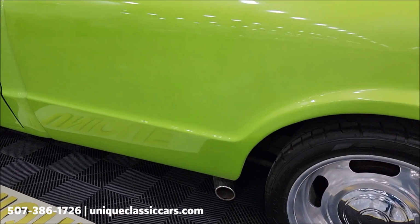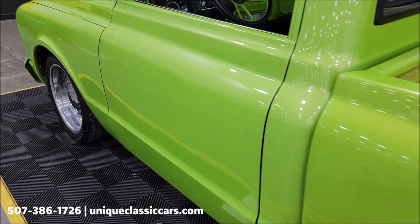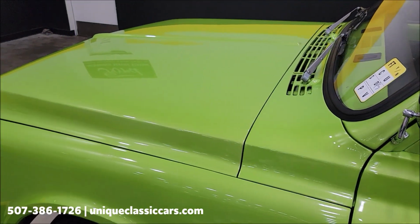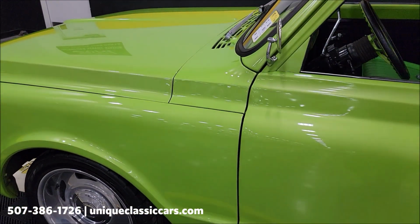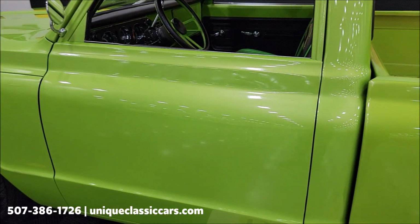You can see the side exhaust. There's a dual exhaust, Hedman headers up underneath there, long tubes, I believe it was. And we'll check out that engine bay, and I'll get into a little bit more detail on that just shortly. First of all, let's go ahead and check out this interior.